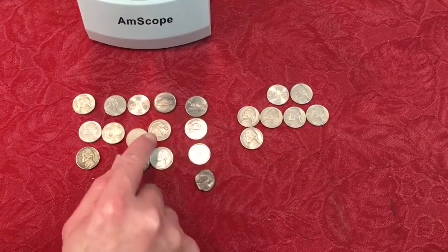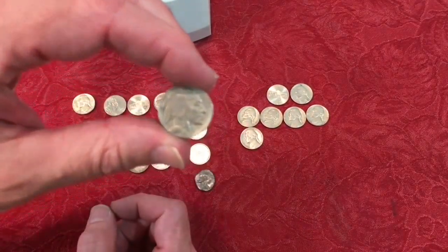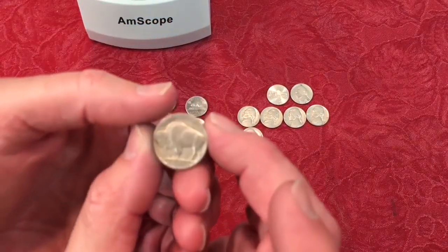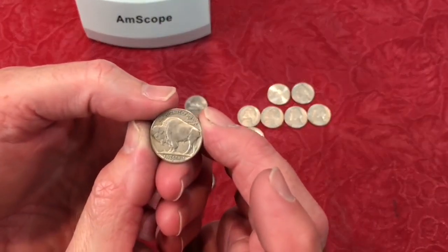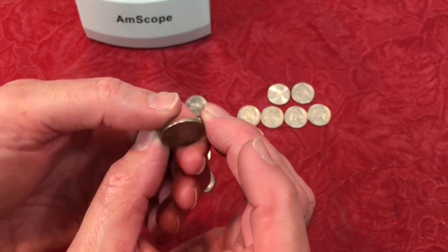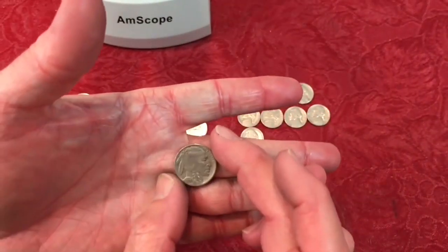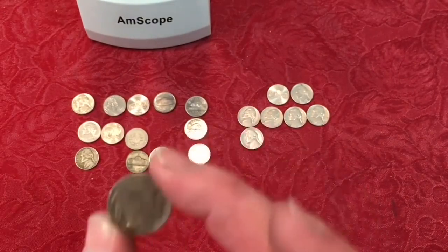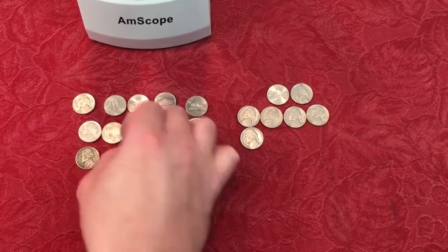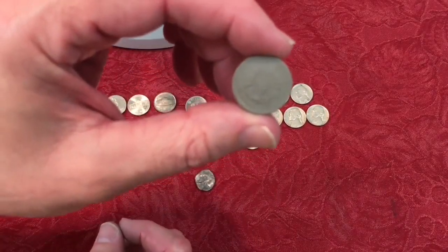Then she found a 1936 Buffalo nickel in really nice shape. S mint mark. So she got real excited finding a 36S in that kind of condition. So this again could be a fairly valuable coin. Then, if that wasn't good enough, she goes and finds a V nickel.